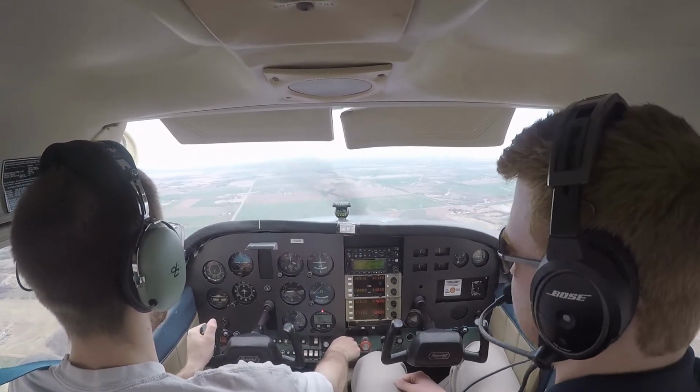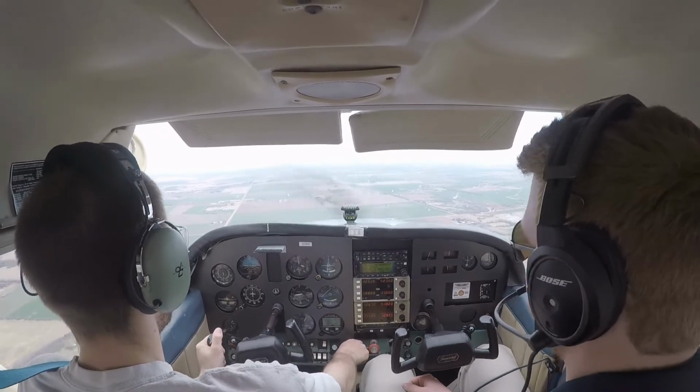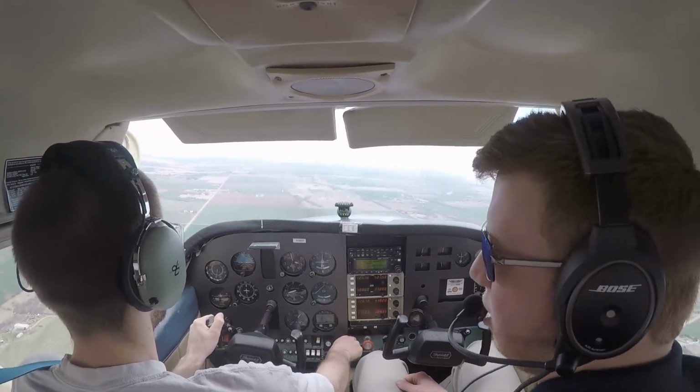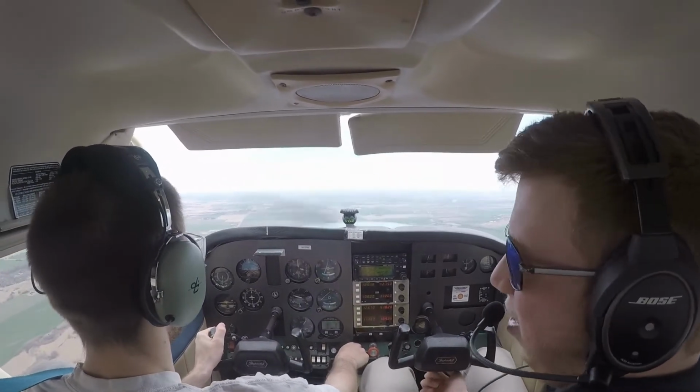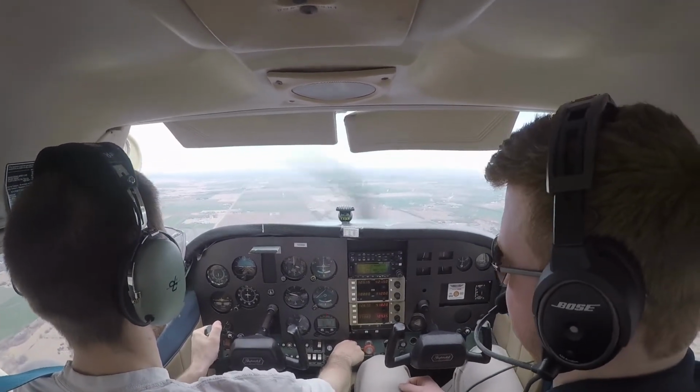Is that on any of the check rides? No. It's one of those things that the old-timers will teach you. Right. Sometimes they'll teach you how to land without using the elevator. I've heard of that, yeah. I'm like, what the heck?